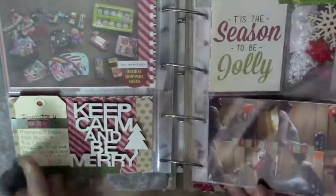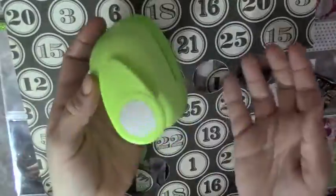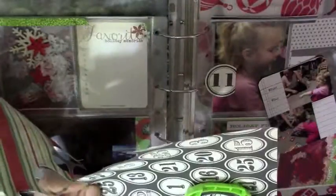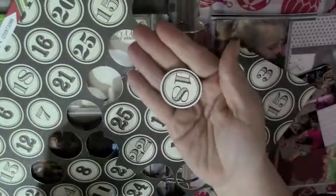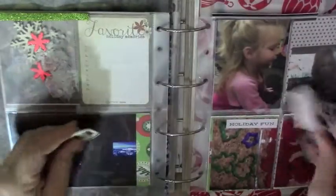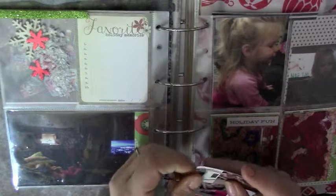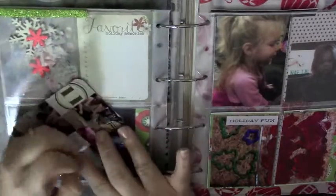Also on this page, I used some of those letters to write balloon toss because my daughter and I had a balloon toss in her room that same night. And then these pictures are all from the 11th, and this is me showing you that Heidi swap paper and my circle punch and how perfectly they come out. It's a Christmas Countdown is what the paper's called, from the Believe collection. So that 11 was actually on the edge of the paper, so it wasn't a full circle. So I'm just going to tuck it in under one of my photos and trim it, and it looks perfect there.